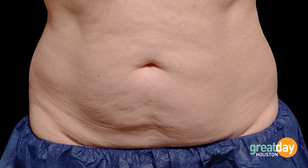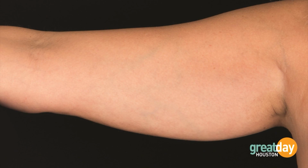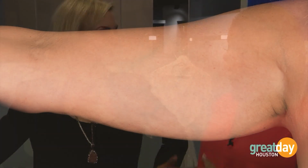Kat, a lot of people will lose weight and then look in the mirror and go, wait a minute, right? Because there are these pockets of stubborn fat that won't go away. You can't exercise them away, you can't spot reduce them unless you're doing something like CoolSculpting, which permanently removes those fat cells.